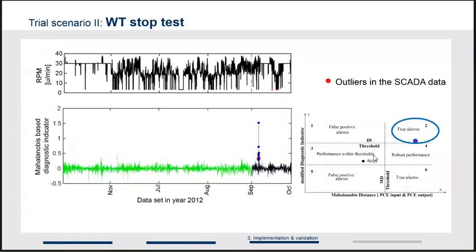And the Mahalanobis distance map, which again, now when we include November in the training, produces better identification and clearly identifies the event when the wind turbine has the scheduled stop.